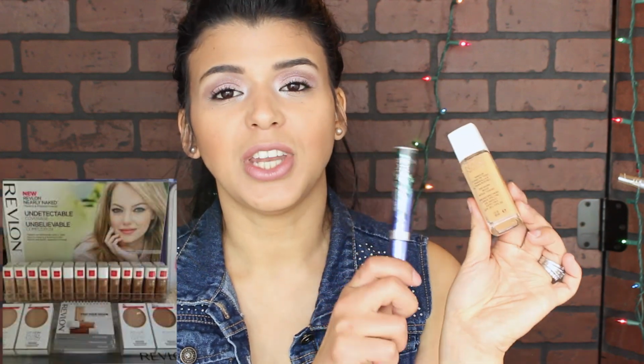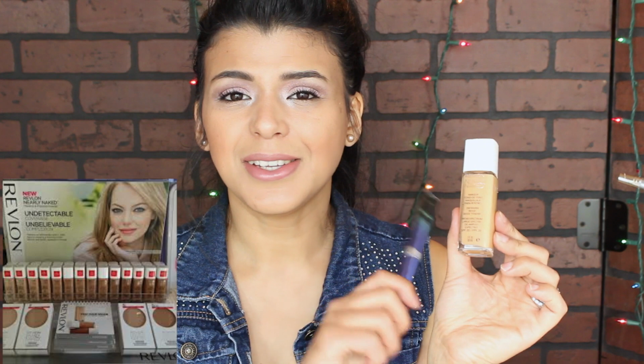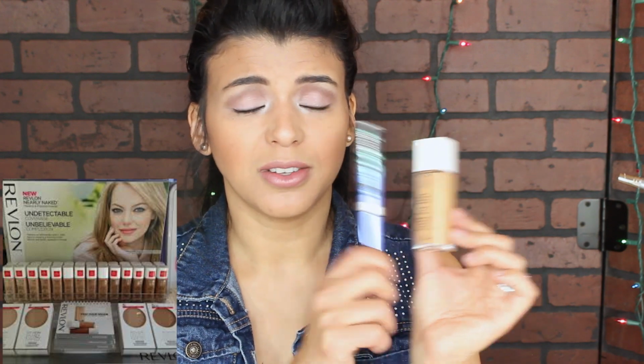Lastly, I have this Revlon Nearly Naked. This is the other product with the mascara that wanted me to use foundation and mascara for this week. And as you can probably tell, they're both from Revlon, so I don't know what the deal is. Anyways, I love this foundation.